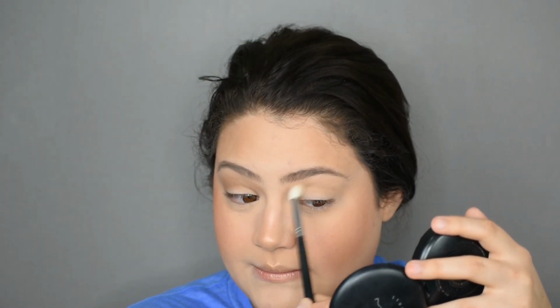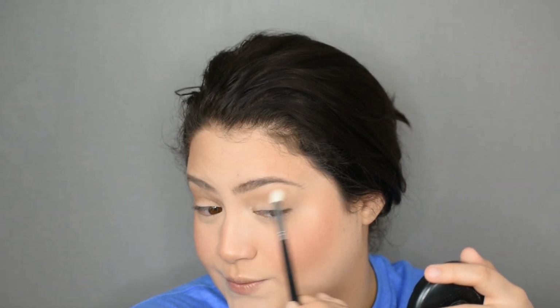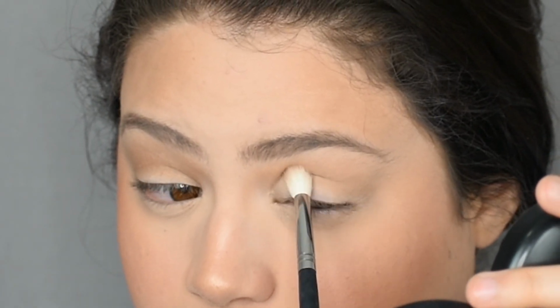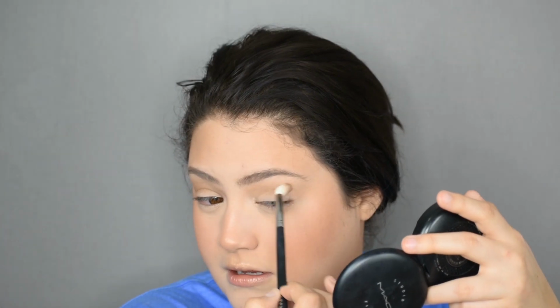It's okay if it doesn't have the color you want, because you can build it. It alternates between circular motions and windshield wiper motions. A little bit below where we initially laid out the pink with the fluffy brush, but just a little bit. Here's my crease. I'm not trying to create a new crease. I'm just trying to deepen it and bring it forward.